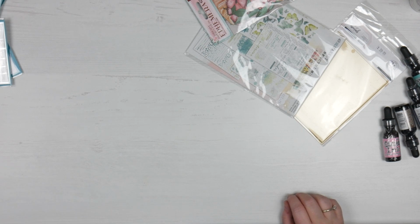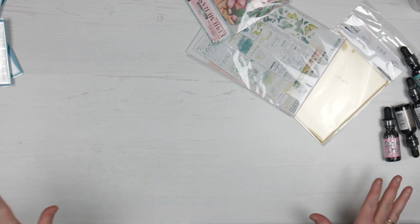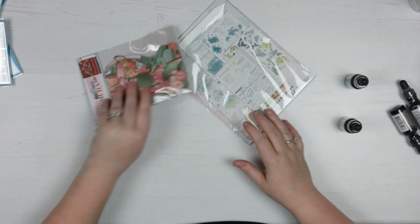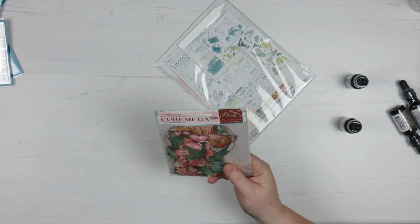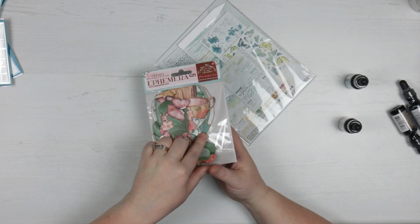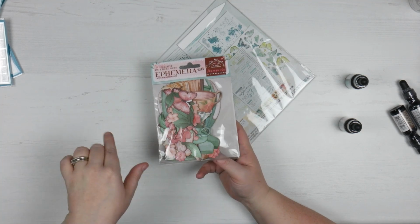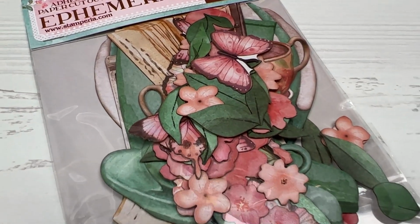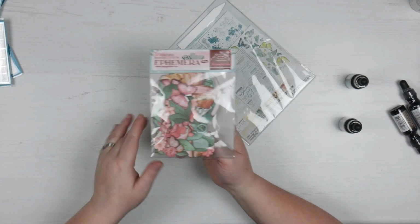That's the last of the Lawn Fawn. The rest of the stuff is kind of a bit weird. Not weird. This is the Create Happiness Collection from Stamperia, by Vicky Papinel. I've told you guys lots about her. That was in the last haul that I got from Mixed Media Art.